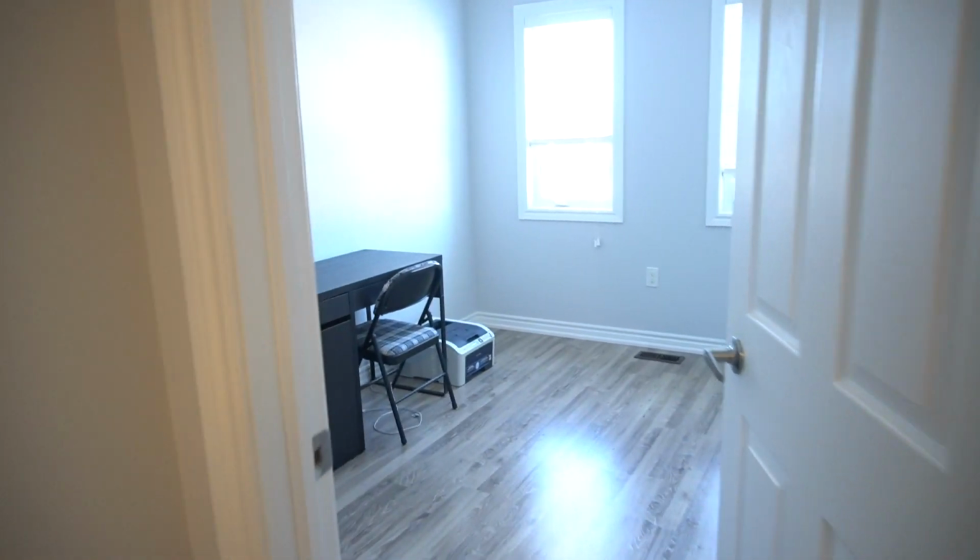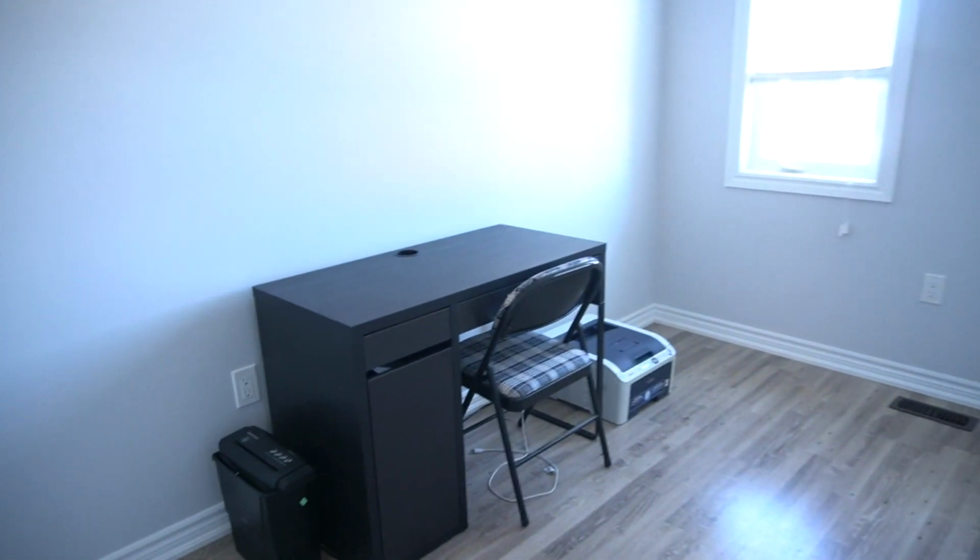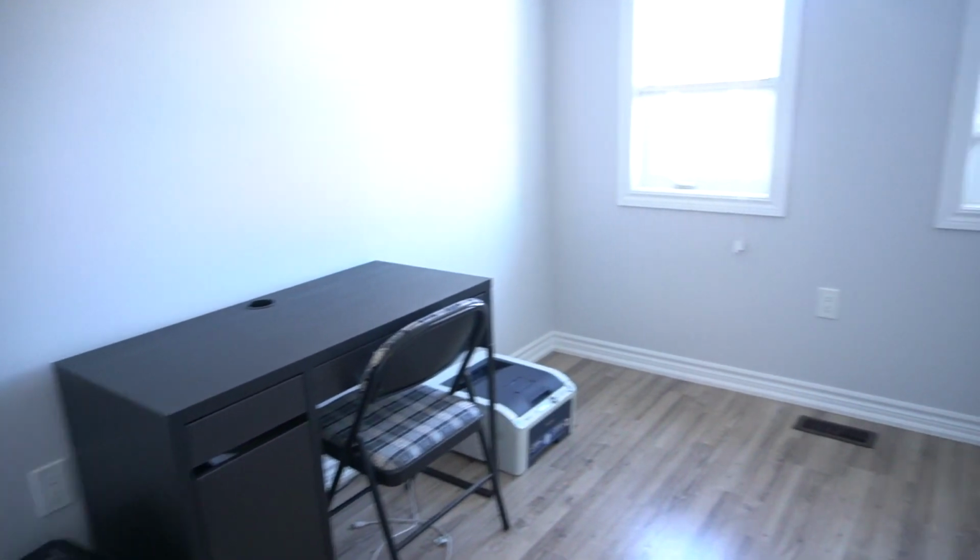The next room over is sort of an office, but truthfully, I rarely use this room, and so it's pretty empty right now. Eventually, I plan to get a daybed or a futon in here and turn it into a guest room.